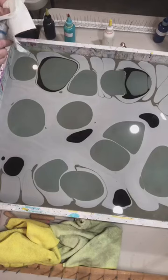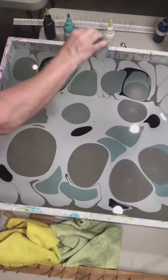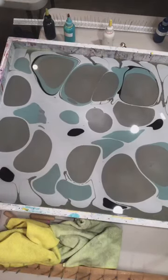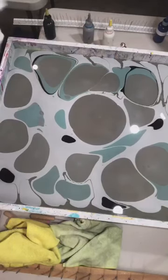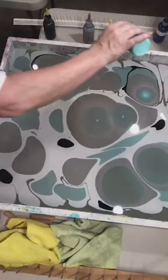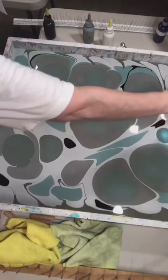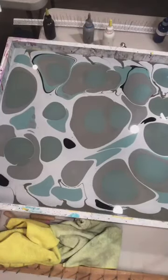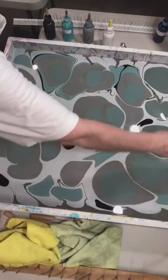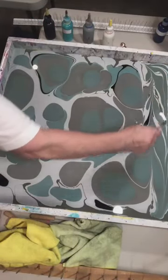Again, I'm just using a little bit of black because that can run. I'm going to come in with a little bit more of the teal. This is just a light teal, trying to avoid heavily pigmented colors tonight. And I'm going to comb it again. I'll do my lines just a little bit farther apart.